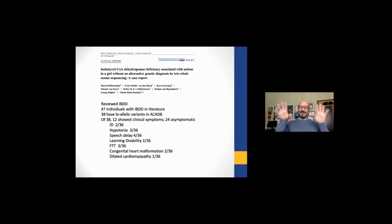Now, if we look at those clinical symptoms, they're all not terribly specific. Intellectual disability, hypotonia, speech delay, learning disability, failure to thrive. Again, most cases of failure to thrive is you're not taking in enough calories. Congenital heart malformations, which are fairly common, they didn't really say what they were, and a dilated cardiomyopathy. So again, hard to know if these were due to the isobutyryl dehydrogenase deficiency or due to other disorders.